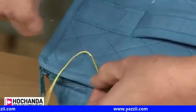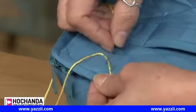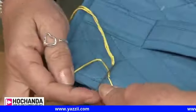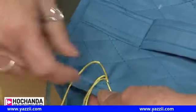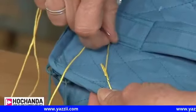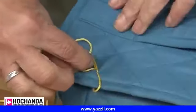And then from there I'm going to go back down, and this time I'm going to go over to the side of that one like so, and again just go under there. Just be careful, I'm actually using something like a darning needle here, so it's quite a blunt needle, so you're not going to damage the fabric. And then I'm going to come back over here, so come up one across here again.